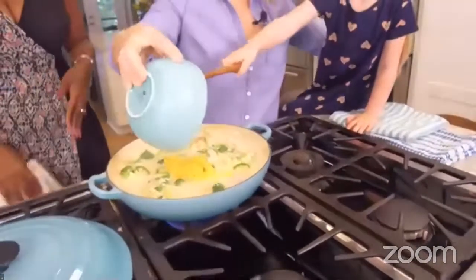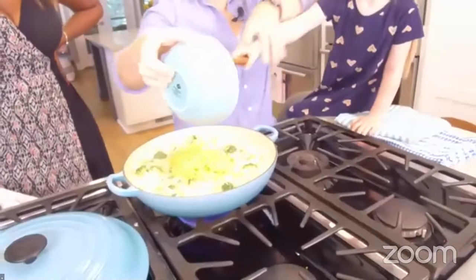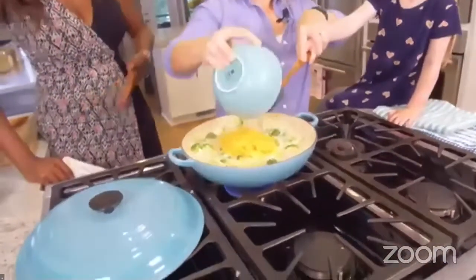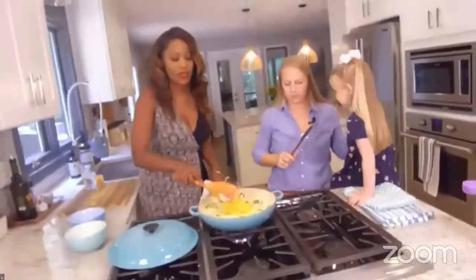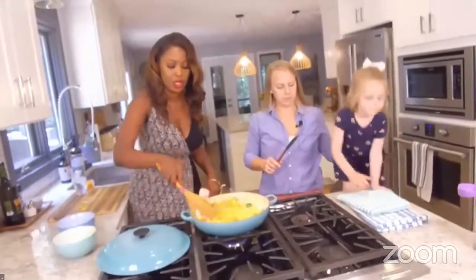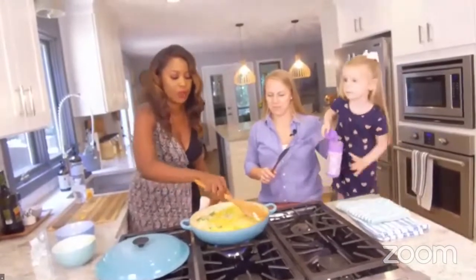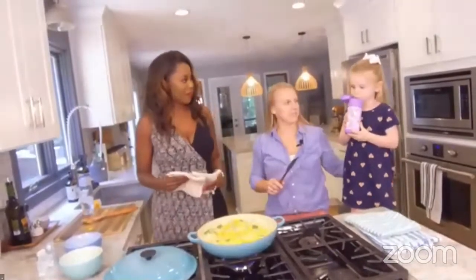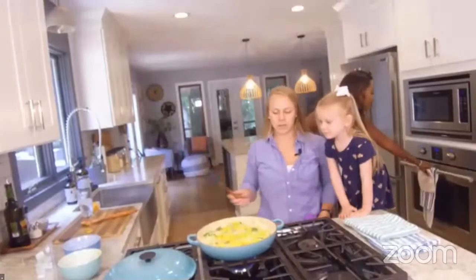Perfect. And the great thing about this recipe is you can buy the chicken pre-made, and you can also buy the broccoli pre-cut up, which is going to save a lot of time, especially for the moms on the go. And then let me just spread this out just a smidget. Love it. And here we go. Does that look good, Leela? You're going to eat some?